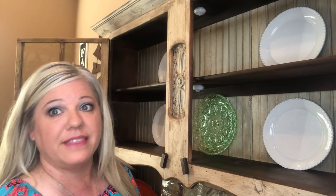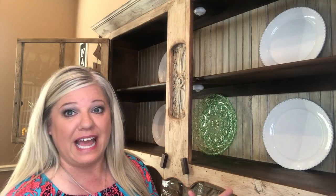Okay, I don't know if I've got the angle right on this. So I've got this big table right here, so I can't get the camera up the way that I'd like to. I may end up having to put it on the other side of the table, but we'll see.